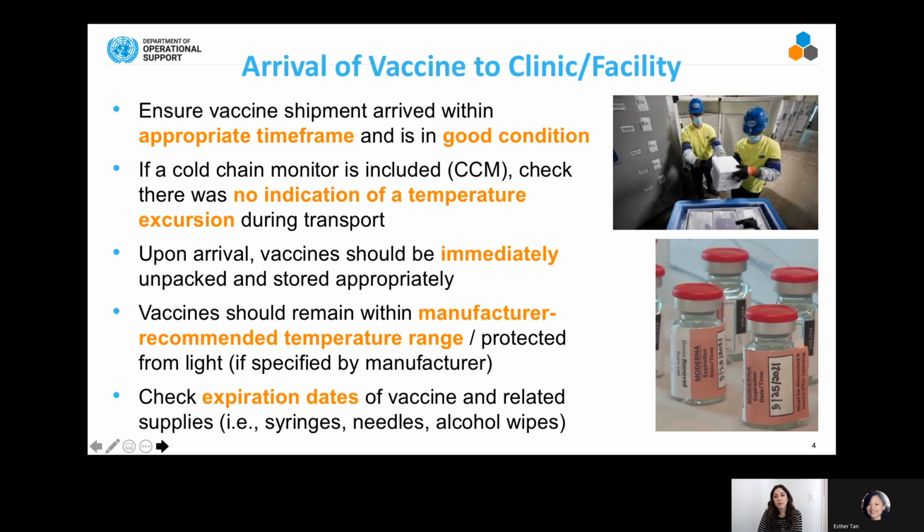So now moving on to the arrival of the vaccine to your clinic or facility. You want to ensure that the vaccine shipment arrives within the appropriate time frame and in good condition. So again, it's looking at that check to make sure that it's not late, it's not sitting in an airport, it hasn't been sitting in the sun, and if it has, that these issues are addressed promptly, again, to make sure that there's no wastage of vaccine and also that the vaccine that's given hasn't exceeded the necessary temperature requirements or, if applicable, light requirements.